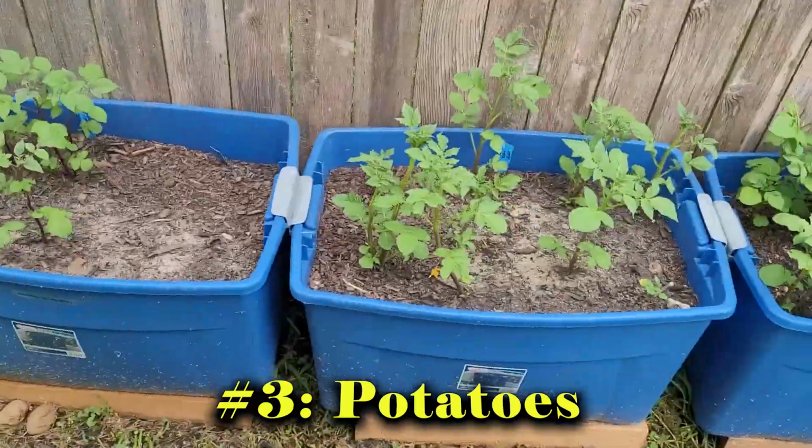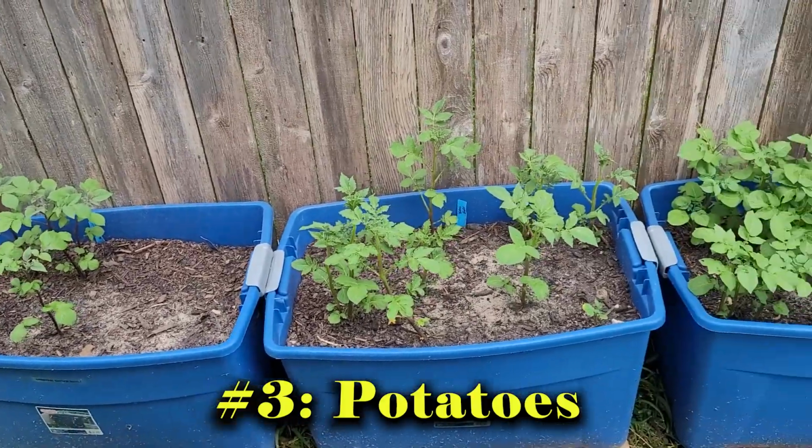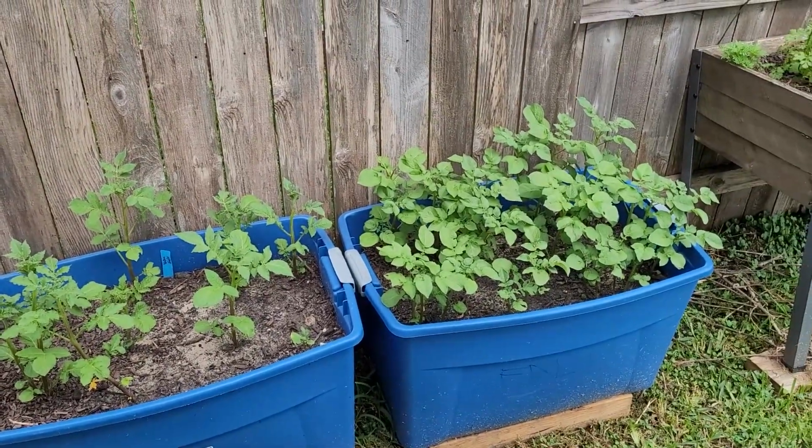Okay, so my number 3 plant, again, this might be a bit of a surprise, but it is potatoes. I love growing potatoes. I don't know what it is. No, I do know what it is. The very first time I started planting potatoes, my oldest daughter found 4 potatoes in the bottom of the pantry and said, hey, why don't you try growing these? And I was like, they're not going to grow. And they might. Threw them in the pot. I threw them in a bin over there, and I think I got 26 potatoes from those 4 potatoes.